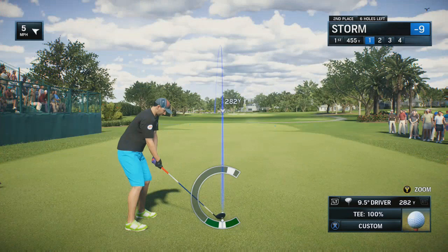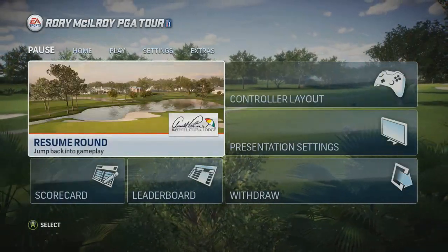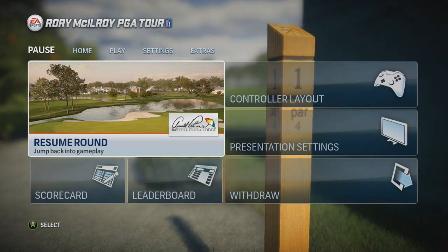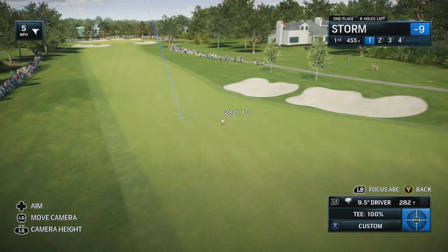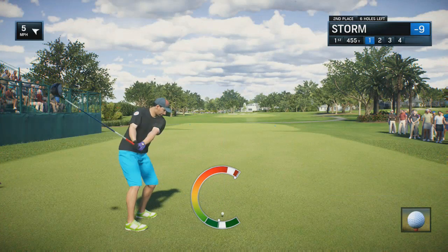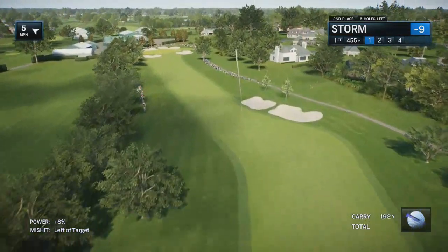All right, we'll take our first shot of the third round momentarily. Okay, here we go. First shot of the third round. Let's jump in, boys. Alright, I hooked it a little bit, but I can spin it the way I want it to.